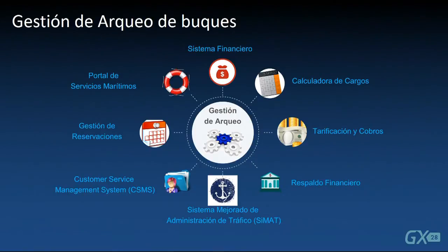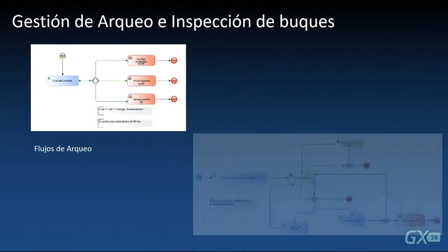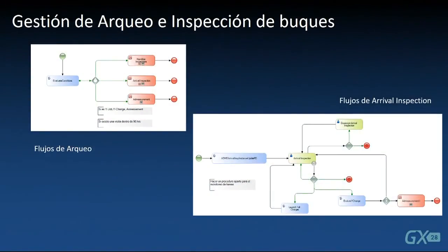Another barrier was the integration with other systems in the canal, 8 in all, that are directly related with maritime traffic, invoicing, finance, financial backing or support, customer service. So the application extracts the information from each one of these systems to feed itself and give the relevant information for others to make decisions. Now this is the heart of the application, GX Flow BPM.